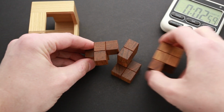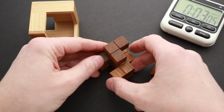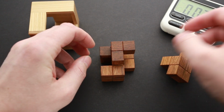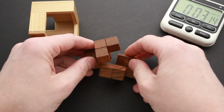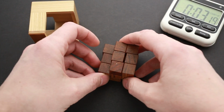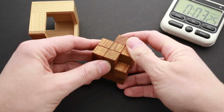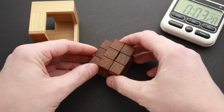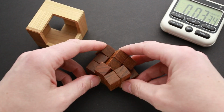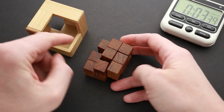Okay, so if I put it this way, let's see how I can fit the parts. That looks pretty good, but I can't fit this piece. What else can I do? That looks pretty nice. And okay, now it looks like I can probably fit this inside the frame. So this piece is going to cover the opening on the back, and here this part is going to cover the opening on the front.